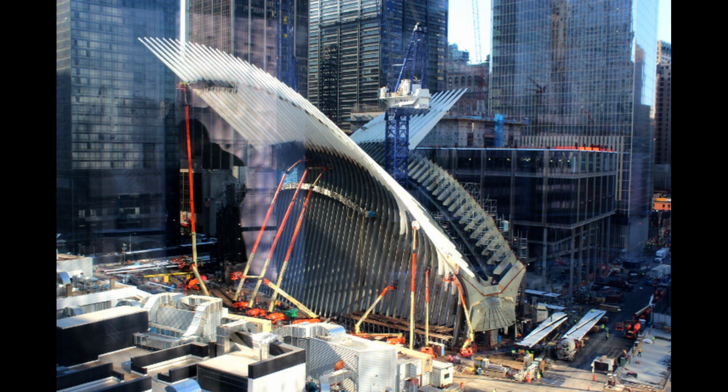The transportation hub has been described as either one of the world's most expensive train stations or the world's single most expensive station for its massive reconstruction cost of approximately $4 billion. The hub was also criticized for its delays, as the hub was completed almost 10 years later than originally projected. Eventually, the Oculus was finally opened in 2016.